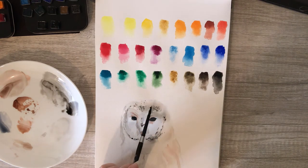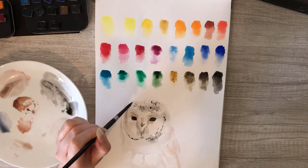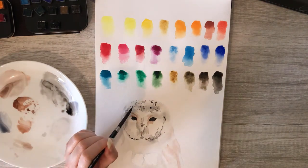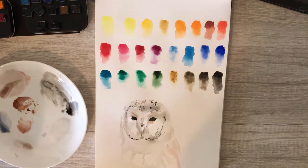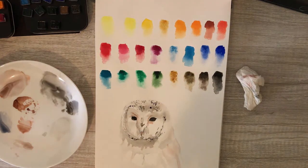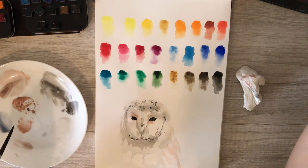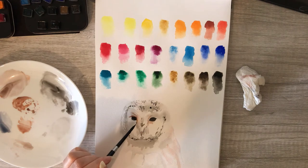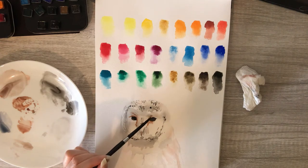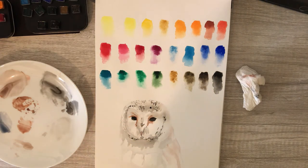As far as layering goes, this paint glazed really well. I didn't have any problems with disturbing the layers underneath, which could possibly be due to the paper, but it was a good experience overall. I was able to keep building up what I needed to. It's definitely a painting where I had to trust the process, because I was kind of frustrated a good way through it, but it was just one of those paintings where you just had to trust the process, and the more layers that I put on the owl, the better it started looking.